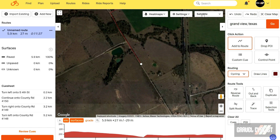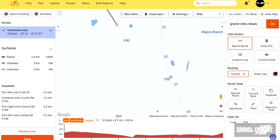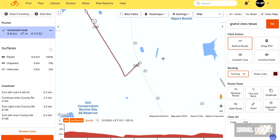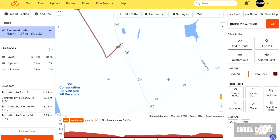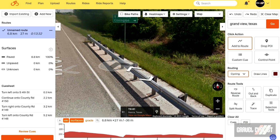So we'll keep plotting that, put it back in the map view. So that's dirt all the way to there. Now I'm going to head south, but I want to check out an option for obviously going on this road here, which I'm assuming is paved. This one here as well. Okay, definitely paved.